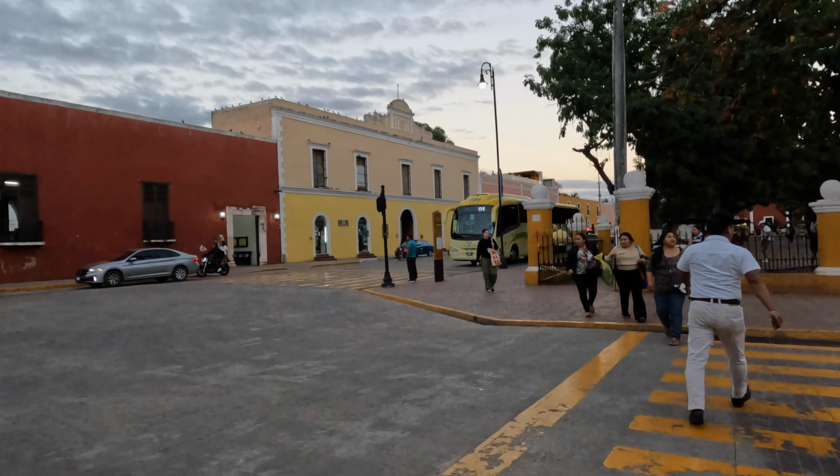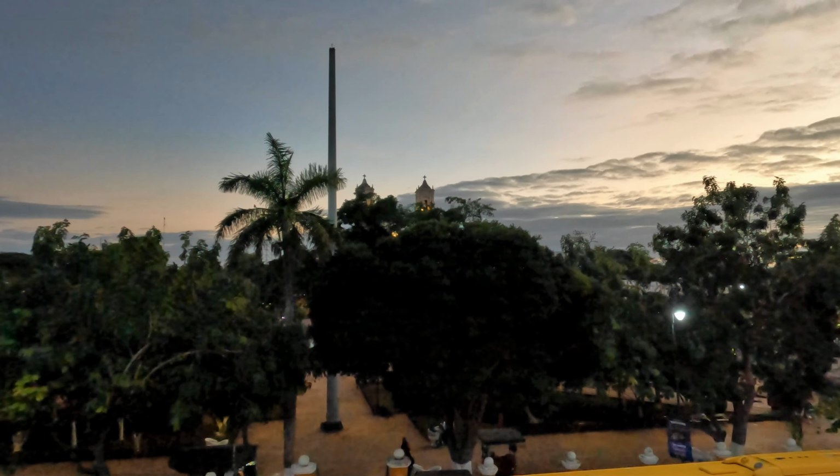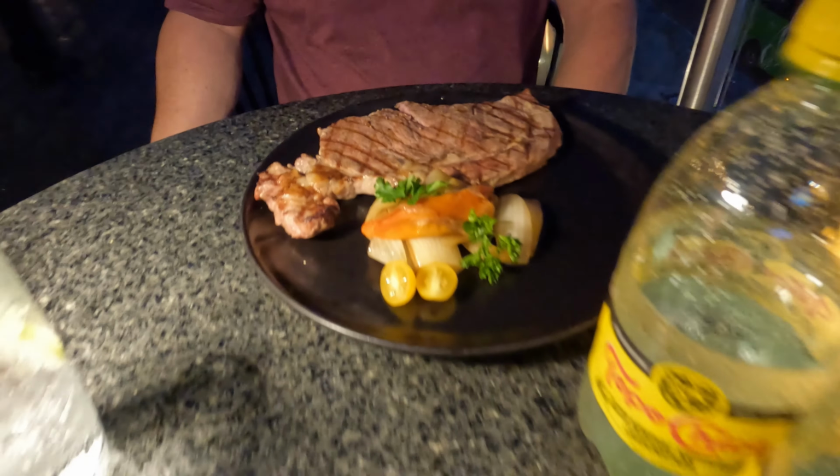We headed back into town that night, making our way past all the tour buses to eat dinner at the rooftop restaurant Don Diablo's. Here, the cocktails and service were fantastic, but the food was just okay, especially for the price.